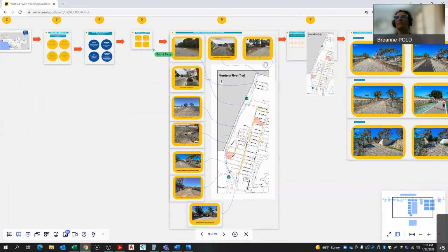Next, we want to talk about the scope of improvements. So our project reaches from Ventura city limits of the trail, which is just north of Sycamore Village, down to Rex Dubbers, which is what's known as like the beginning of the trail. The trail actually goes out onto Main Street and connects to the Omar Range Trail, which takes you down to the beach. But for the purposes of this grant, we're focusing on the actual paved bike trail specific area.